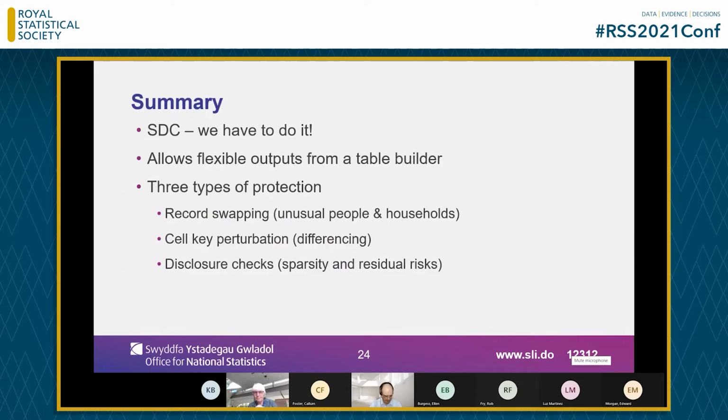So as a summary, a very quick summary, we have to do SDC. We're not doing it just for a laugh. We have to do it by law. We have to protect the confidentiality of individual response. It says so on the front of the census form, as well as in legislation.